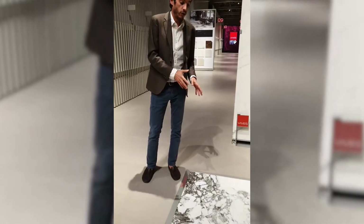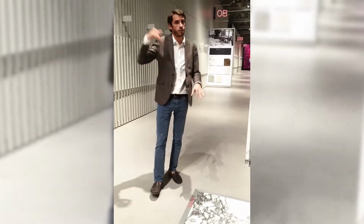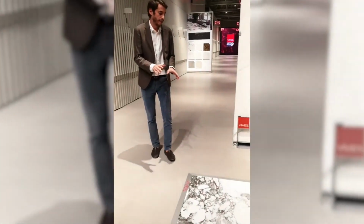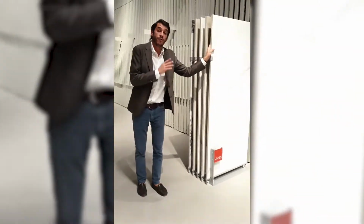And the good thing about this is that it's very easy to change, to install, to remove. So if you have the collection for some years, then it stops working, you can change it for a different tile. It's very easy, very convenient, and very cheap to maintain, okay? And finally, as big options, we have this stand, which is specific for the 80-180.